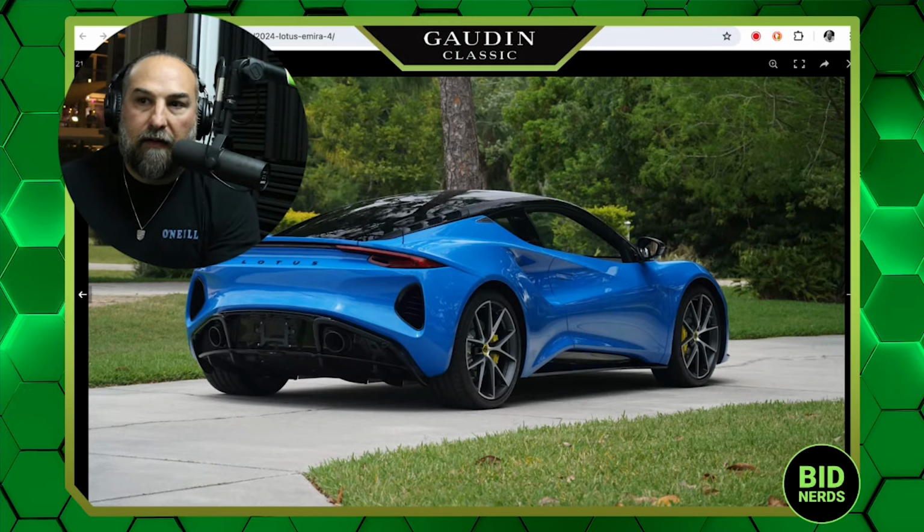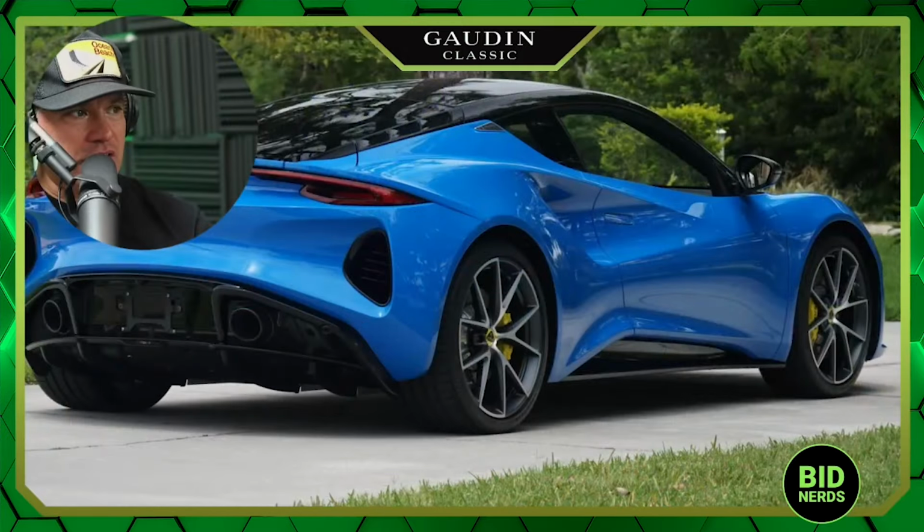But can I ask a question? Could you take this car and turn it into a track car? Yeah. It is a track car. That's all it is. That's what it's for. Okay. For a cheap track car, that would be great. But it's not that cheap. It's not cheap. That's the problem.